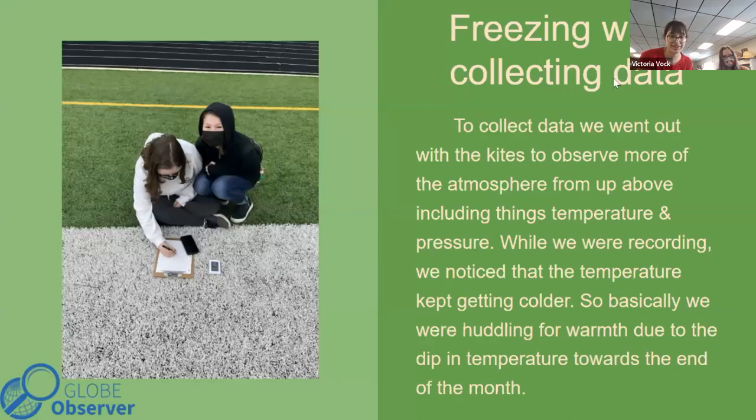Then there's Alexis and Lydia. To collect data, we went out with the kites to observe more of the atmosphere from up above, including things like temperature and pressure. While we were recording, we noticed that the temperature kept getting colder. So basically, we were huddling for warmth due to the dip in temperature towards the end of the month.